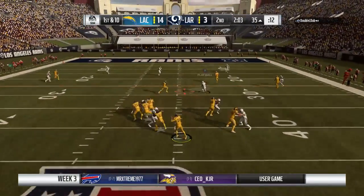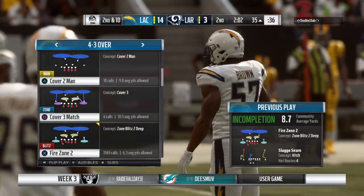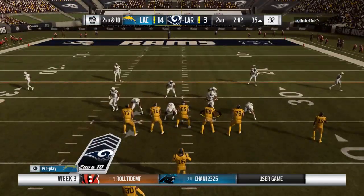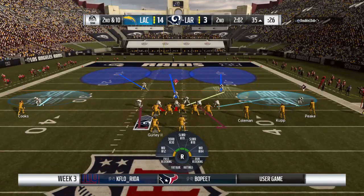A shotgun snap for Goff. He couldn't quite hold it. Got hit. Ball pops out. Incomplete. Seems like this defense, especially the secondary, has really been contesting about every throw in this first half. Reminds me of a good half-court defensive basketball team. Every time a pass is thrown, they're right there in good defensive position, able to affect the play.